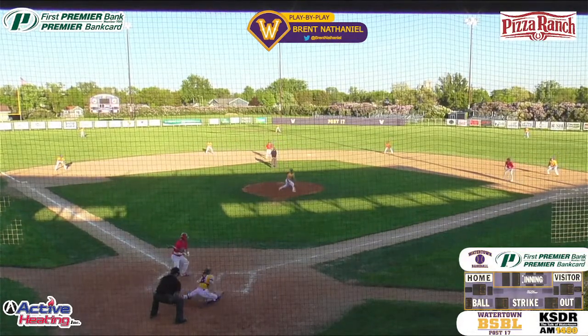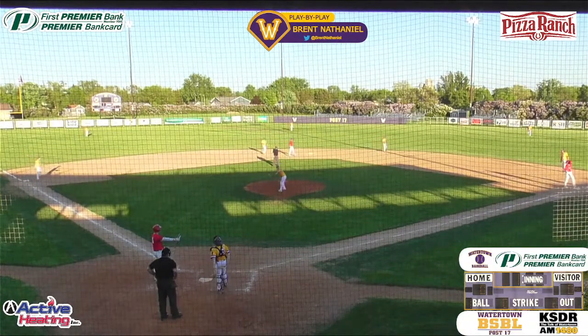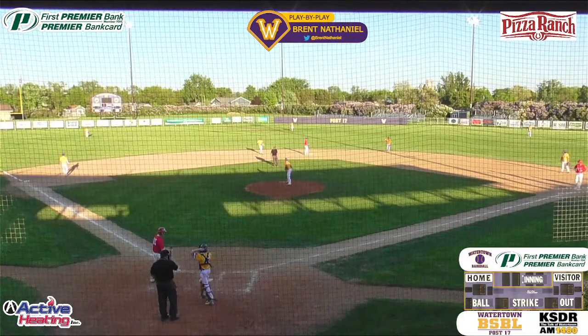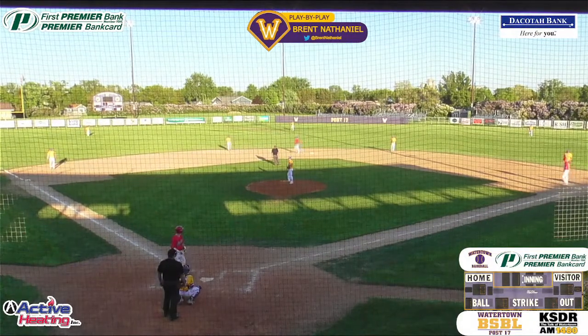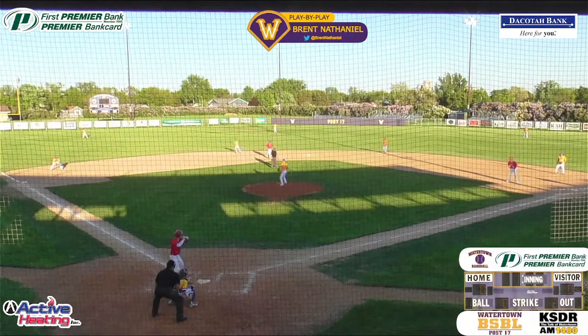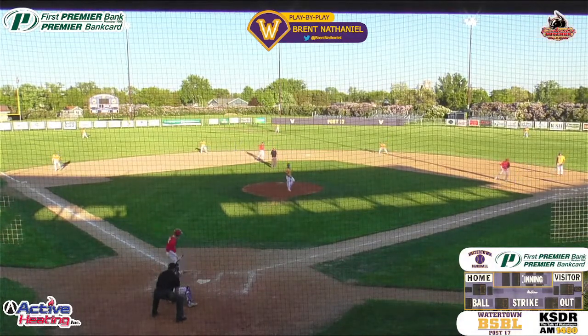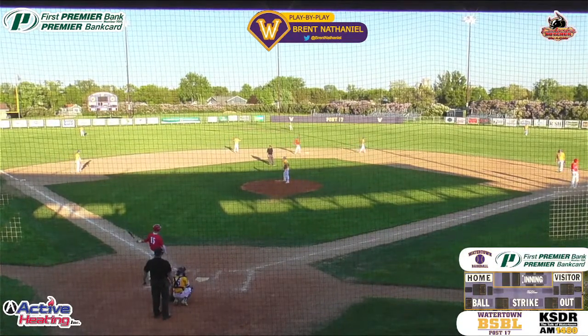Karst will toss in a first pitch outside. Good block by Muchler, who's behind the plate here in game 2. Ball 1. Little bit outside. 2-0 here to Cade Larson.